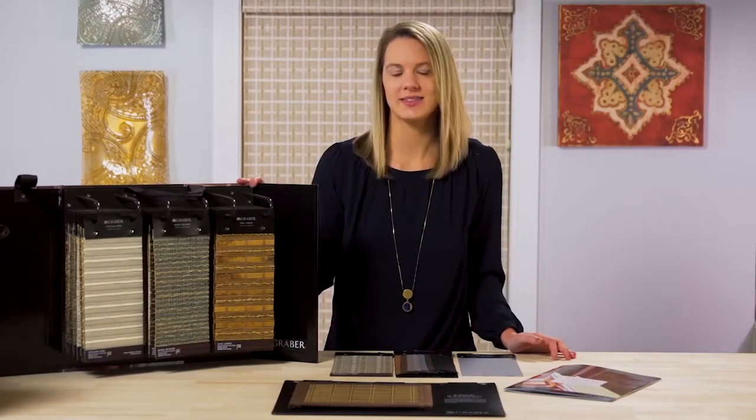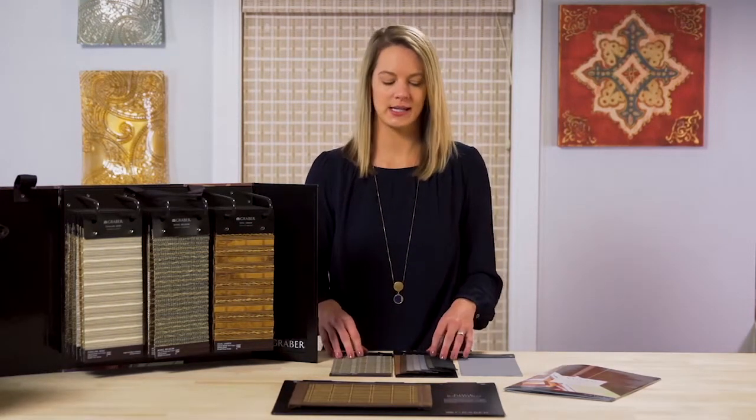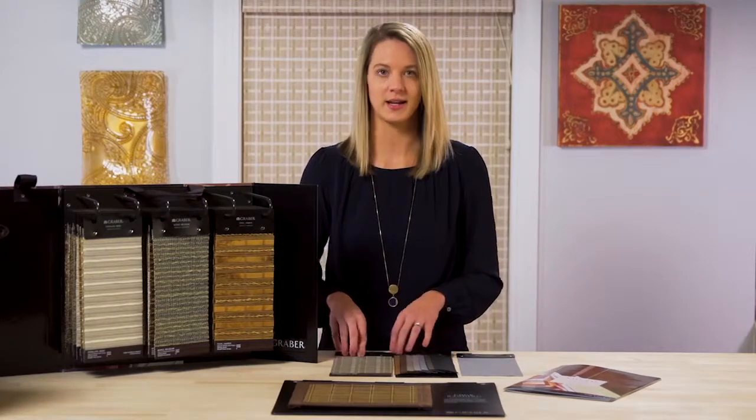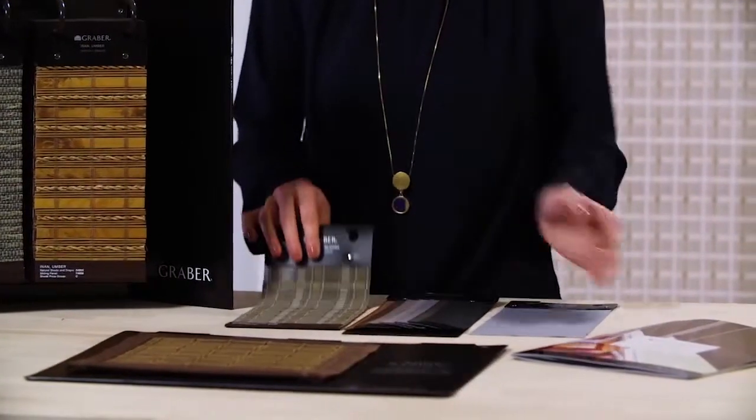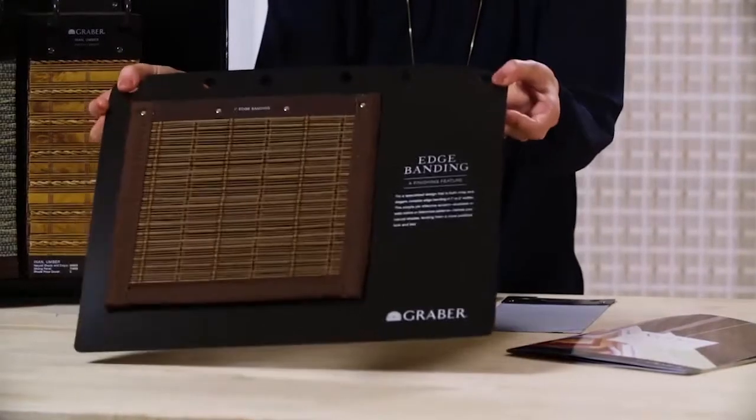All fabrics and embellishments are featured in our beautiful new sample book. Materials are organized by thickness and weight so you can easily navigate to your customers' needs. Full-size swatches are removable, making it easy to match liners, edge banding, and hold up to windows and walls to ensure your customers are confident in their choice. We've also added a large edge-banded swatch to better visualize this feature.